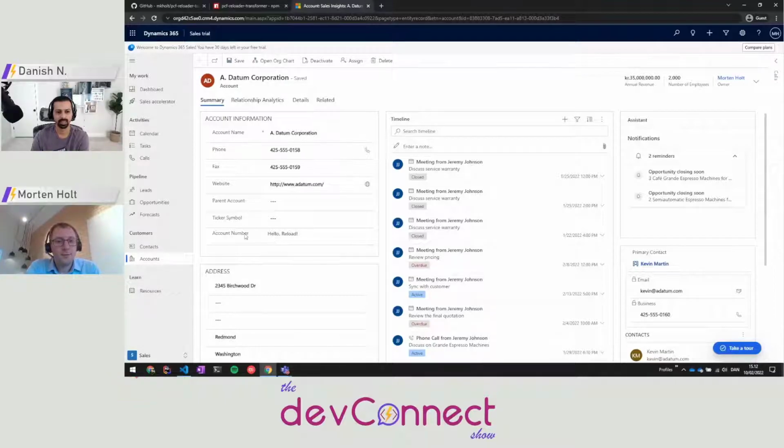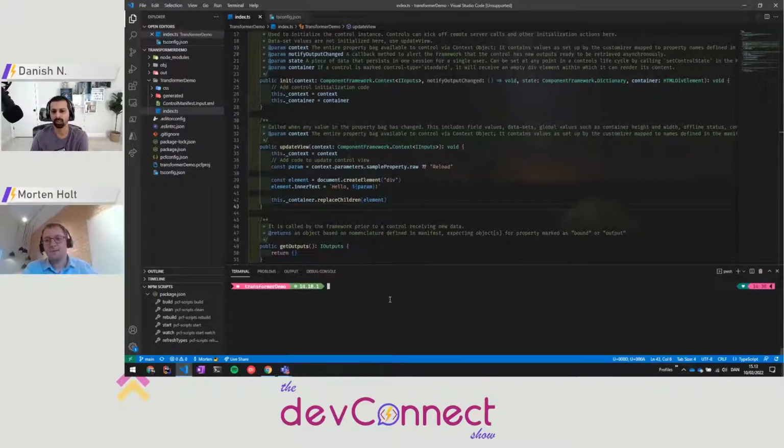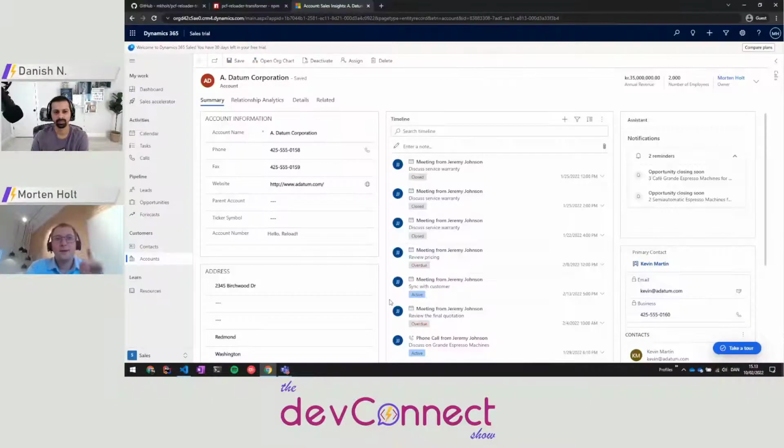So we have a PCF here that writes out hello reload, and it's currently hooked up through Fiddler to use the bundle from my machine. And I don't know if you want to see that, but it's documented in Microsoft documentation how you could set up that reloading. Yeah, I can post that link in the video description, the documentation from Microsoft. It is also on my GitHub, which we can get back to in a moment.